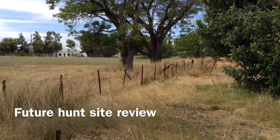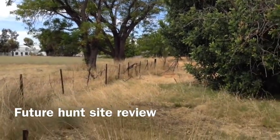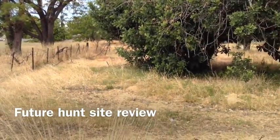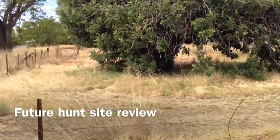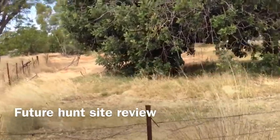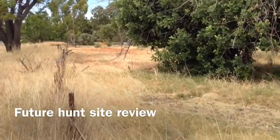Just thought I'd bring you to another site. This is one that I want to get permission to hunt. There was an old house here. I'll show you the photo that I got from Google Earth. And I'd like to hunt here. This is quite a very old house.